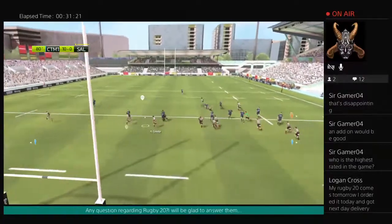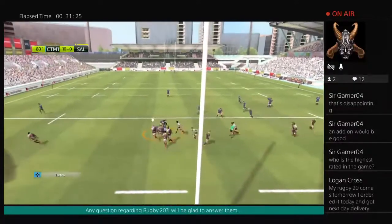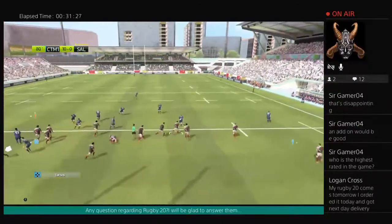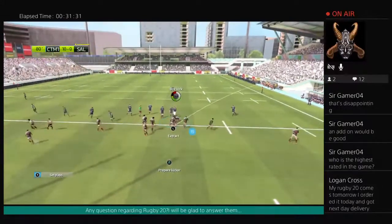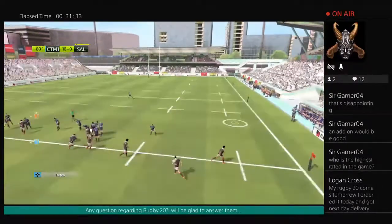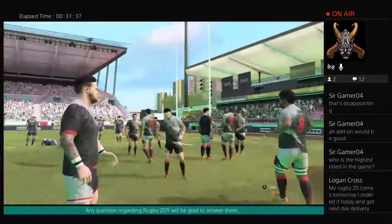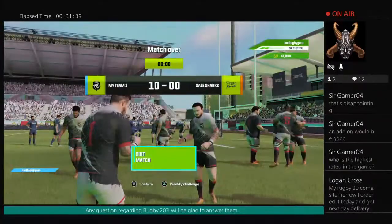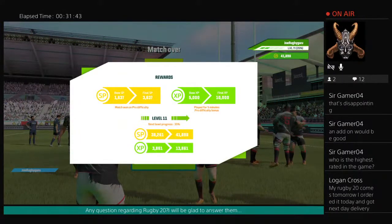Right, I think I'm going to end this game by kicking it out, and then I just want to go and show you guys the stamina level of the team. Something that I mentioned earlier, after a game you need to manage your squad to actually not run out of gas, because then you are definitely going to lose.